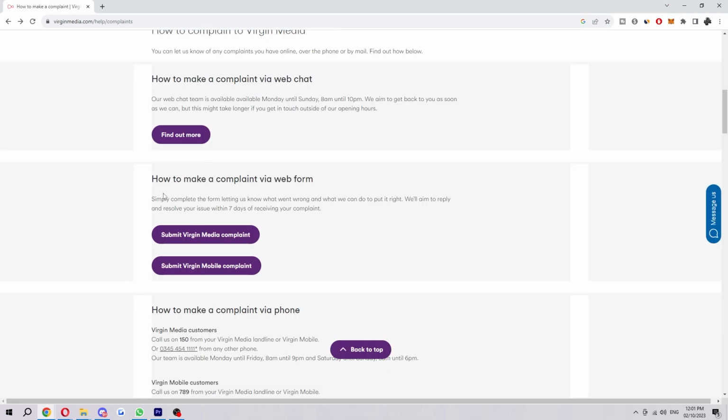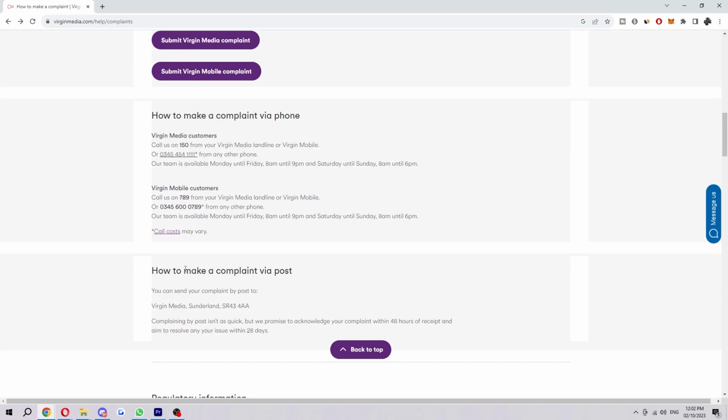Now, if you want to make a complaint via a web form, you can come down to this section here, and they'll aim to reply and resolve your issue within 7 days of receiving your complaint. So you can click here to submit a Virgin Media complaint, or you can click here to submit a Virgin Mobile complaint. Next up, here's how to make a complaint via phone.